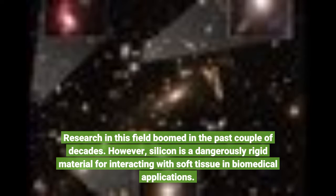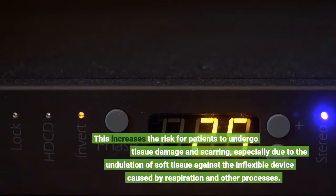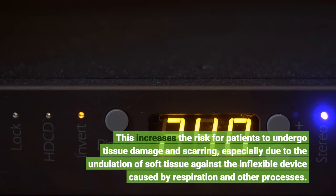However, silicon is a dangerously rigid material for interacting with soft tissue in biomedical applications. This increases the risk for patients to undergo tissue damage and scarring, especially due to the undulation of soft tissue against the inflexible device caused by respiration and other processes.